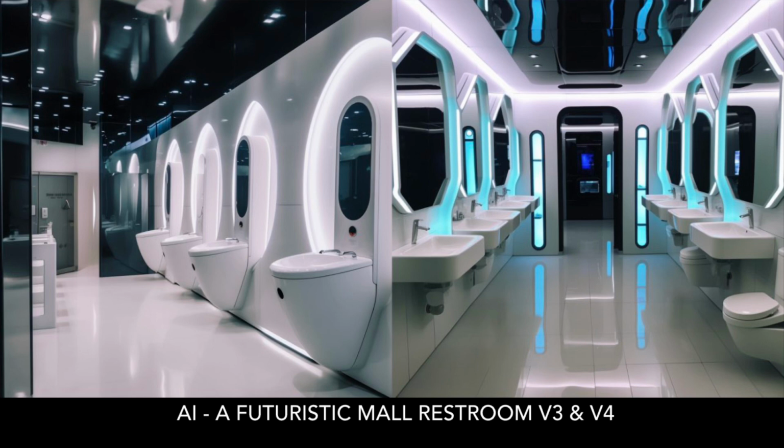Okay, I just realized that there are toilets on variation 4, but absolutely no privacy.